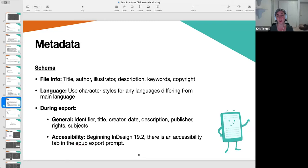So making sure InDesign, I think, will automatically detect what language you're using. And then you just need to set up character styles for any languages that differ from your main language, which is really simple. Just highlight the text, make a character style, go into advanced and select which language it is.